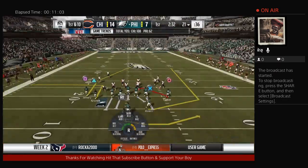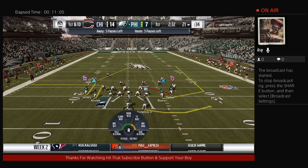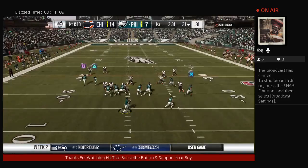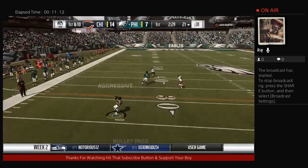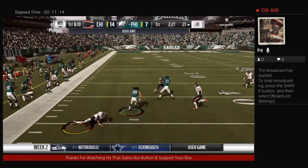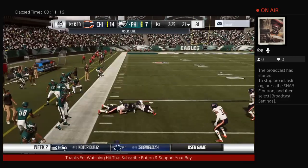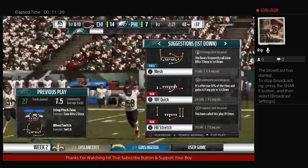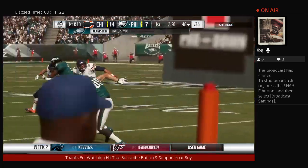Wentz and the Eagles now with a 1st and 10 at their own 21. Working from the gun, Wentz. And he's got his man on the out route. And they work this well upfield across the 45. A very solid gain of 27.